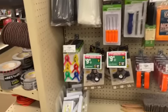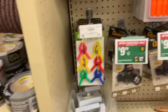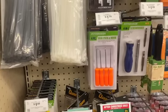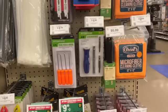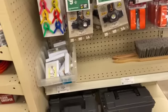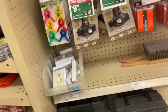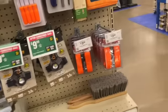Also in this end cap are little clips that you can use for things. There were just a lot of odds and ends, a little screwdriver set, some zippy ties. Just check throughout the whole store. Be sure and check those end caps. There's an ammo box here at the bottom, which could also be used for general supplies.